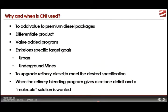Now, why and when would you use a cetane number improver? That's what CNI is, cetane number improver. Why would you use it? Well, if you were an additive formulator like Bell Performance is, you would add it to a diesel package in order to increase its value. And that's exactly what Bell Performance did. Back in probably about 2013, we reformulated our base diesel multifunction and added cetane number improver to that, to make it a more valuable product that added more value to the consumer.